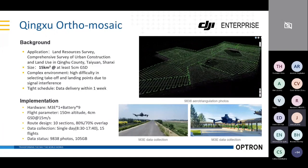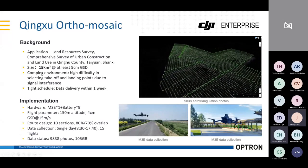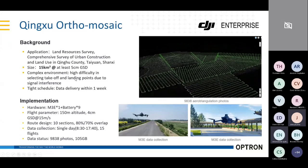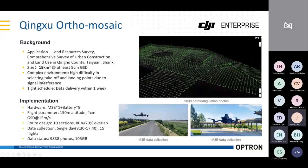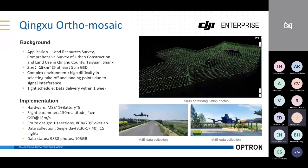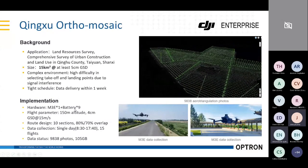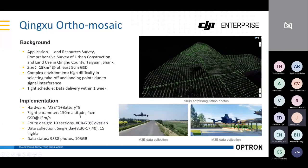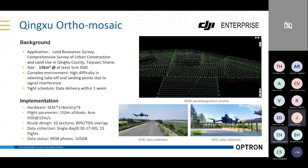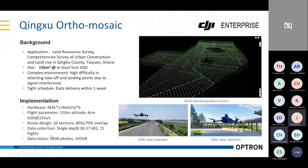Okay, I understand. Thanks. All right, so what stands out here is the vastness of this project. 15 square kilometers they needed to map with at least 5 centimeters GSD. Very complex environment, with high difficulty in selecting takeoff and landing points. So you can imagine if you were mapping with a big drone that's awkward to deploy, that would have made this a challenge. They flew with the Mavic 3 Enterprise and 9 batteries, 150 meter altitude, 4 centimeter GSD at 15 meters a second. So they really maxed out the specs there. They flew 10 sections and completed all the data acquisition in one day, which is really impressive.